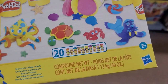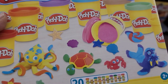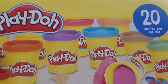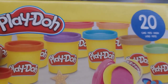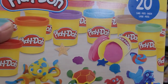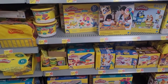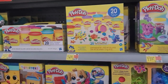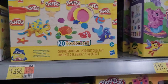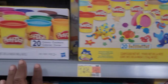Now, I don't really see the size of these, but I don't want to open the boxes. I really don't want to open the boxes, guys, but I hope these are a nice size. As a matter of fact, all right, guys, instead of buying these, I'm actually going to buy these, because upon further investigation, this is a 40 ounce, so that means these cups are a little smaller than these.